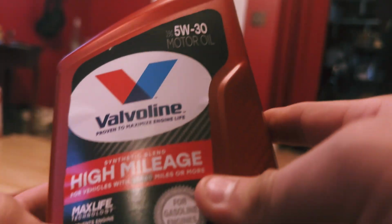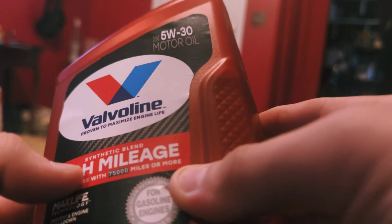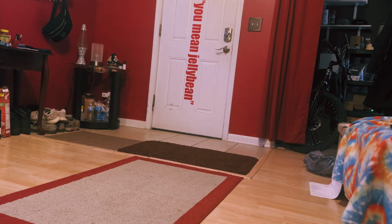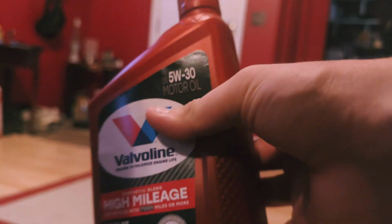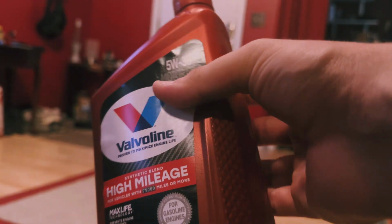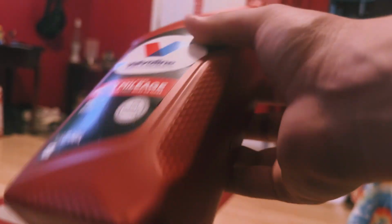This is Valvoline, proven to maximize engine life. Synthetic blend, high mileage for vehicles with 75,000 miles or more. My car has 170,000, so it's way beyond that. This is the 5W30. I usually put 5W30 when the winter is coming, and it's almost here, we're near the edge, so might as well.